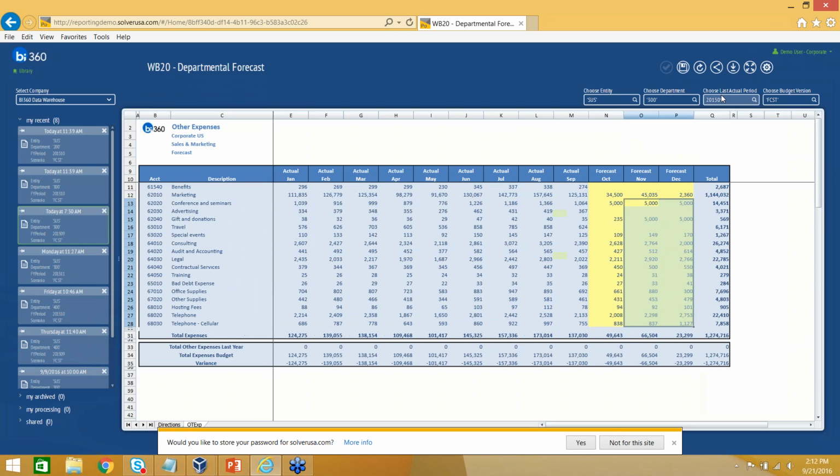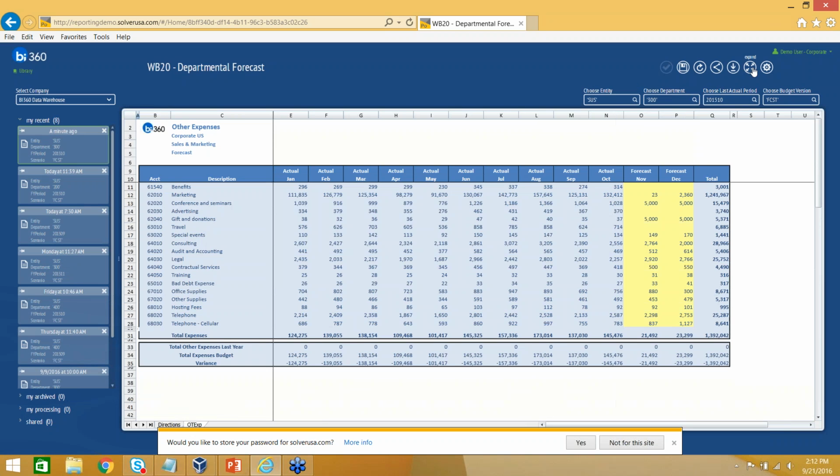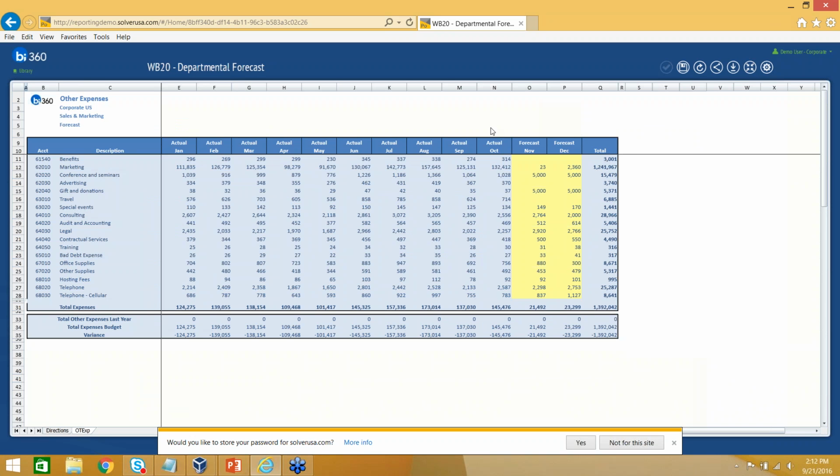Whereas with our tool, you go in, you pick up the new months, click a button, and we're not going to save this here. And if I expand this out, it clearly gave me data now. Clearly gave me actual data for October. That's coming from our Great Plains system.